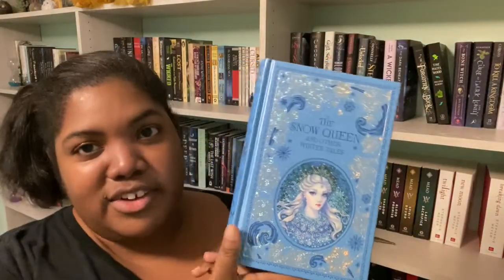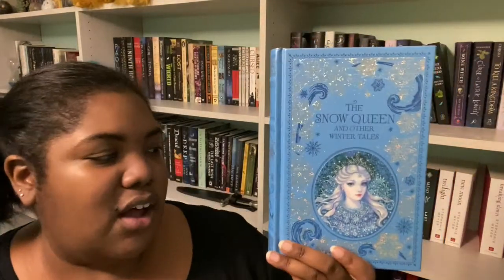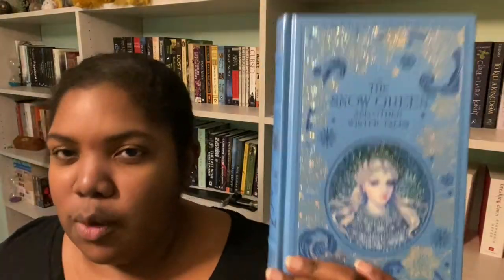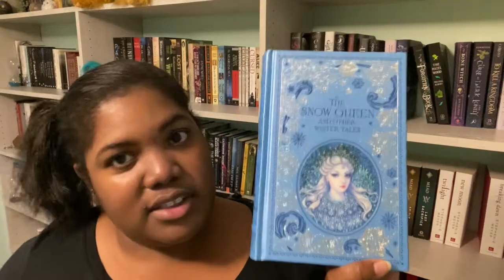And this is an anthology of fairy tales. I think a lot of these might be Hans Christian Andersen, but there's also something from Charles Dickens and Louisa May Alcott, and there are German tales in here. So it's a smorgasbord of tales, but they're all winter themed. Just old, classic, icy fairy tales.